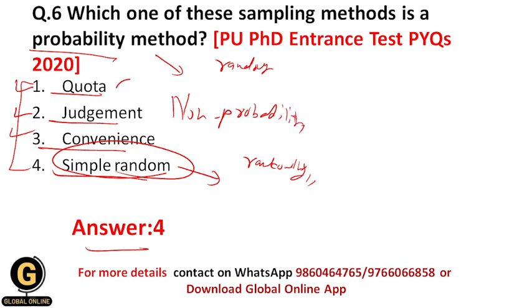Okay, within the quota sampling you have the target population, and from the target population you make the subpopulation, and from the subpopulation you are going to select the samples but non-randomly. Okay, within the judgment sampling, the researcher has a specific kind of purpose towards the sample, and because of that purpose he is going to select the sample, and that too purposively. Within the convenience sampling, according to the researcher's convenience, he is going to select the samples.